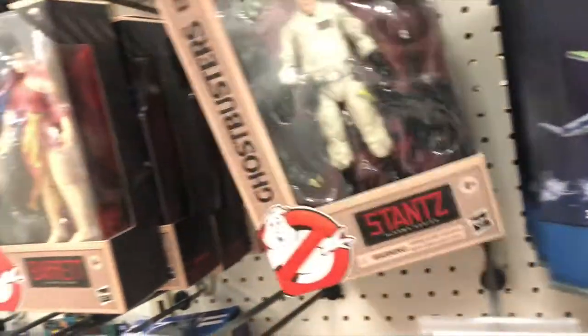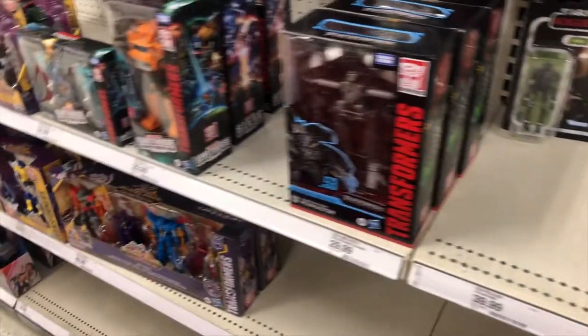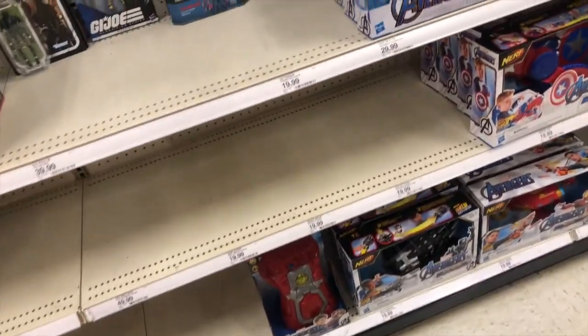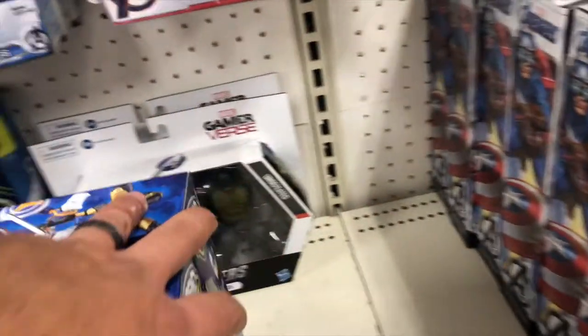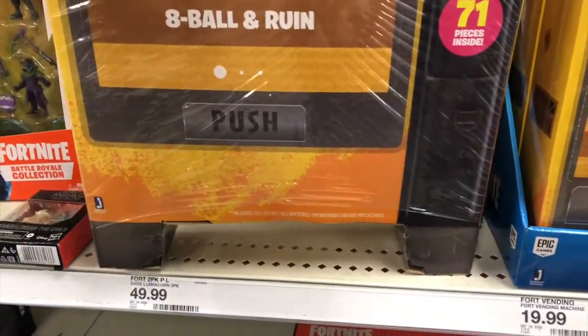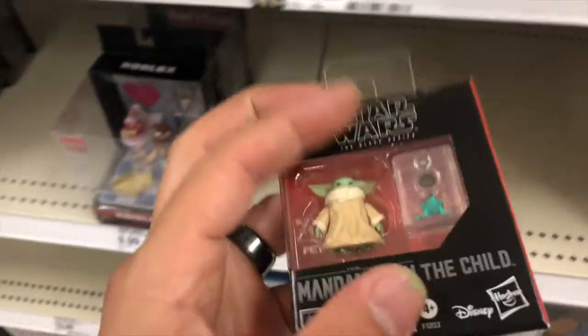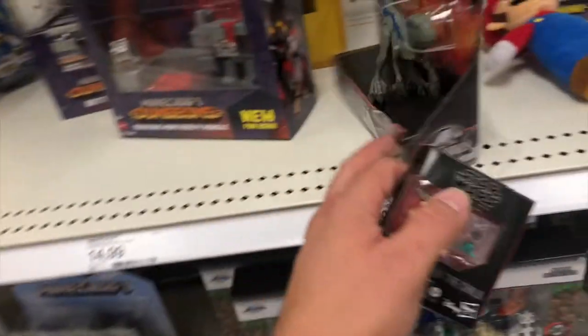Here's the Ghostbusters. There's a whole wave of Ghostbusters, so I think they just stocked everything not too long ago. And yeah, that's it. Let's see what else they have. I did find these pretty cool vending machines from Fortnite. This is the bigger one. They look pretty cool, man. I'm not gonna lie. Oh, what the heck? This is the first time I ever see one of these. I didn't know it was this tiny. That's crazy. It's freaking puny. But I'm definitely gonna take this guy because I don't have one yet. I really didn't realize it was gonna be that small. It's crazy.